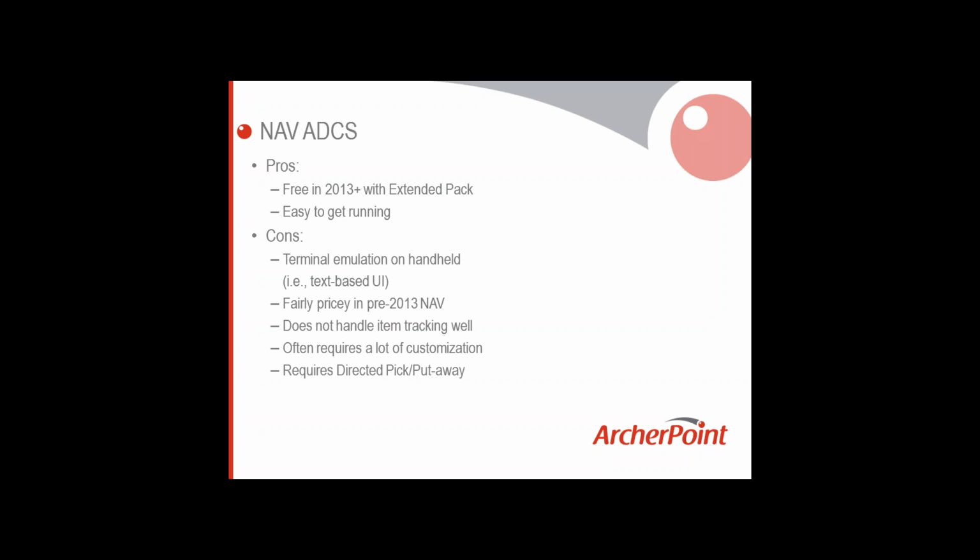So let's look at the ADCS. It only works with warehousing. It's free in 2013 and up, as I mentioned. In 2009, it's older, it's a fairly hefty cost. You have to weigh that. But the downside is, it's not a very nice user interface. It doesn't handle serial numbers and lot numbers very well. It really doesn't do much more than picking and inventory counts, and it's very basic. But for a lot of people, that might be enough. You can turn it on in 15 minutes and start scanning barcodes if you like. Okay, so that is something that you can look at.